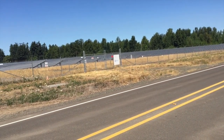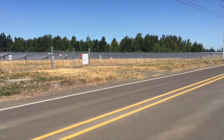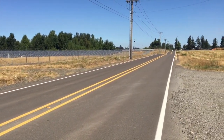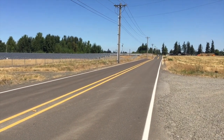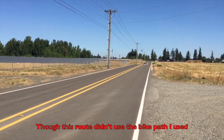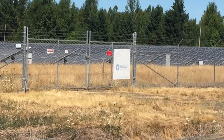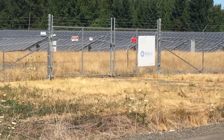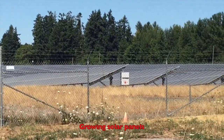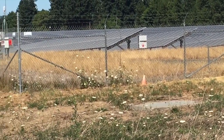As I'm leaving Salem and hitting Kaiser, I find myself on the same roads that I plotted when I did my Willamette Valley down and back, because I didn't want to follow the same route going back. So I'm on the same route that I designed. Interesting. Meanwhile, over here off to my left, you can see Oregon is doing their thing with solar energy. They got rows and rows and rows of panels. So they're doing something.